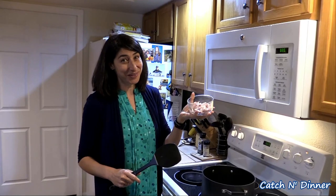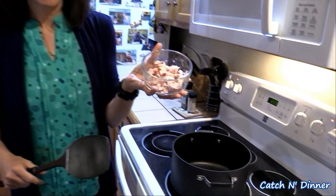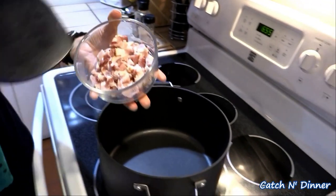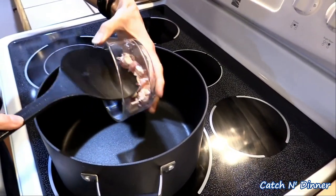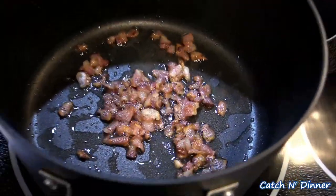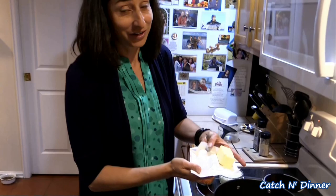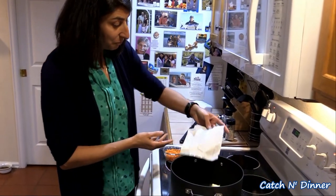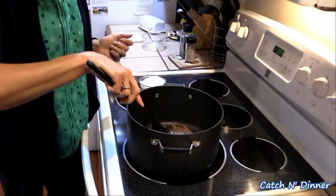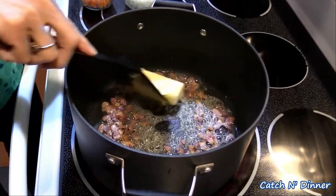Alright guys, we're ready for step number one. Step number one is to brown the bacon in a large saucepan over medium heat for about 5 minutes. So it's been 5 minutes. We are now adding our 5 tablespoons of butter into the pot, melting that butter in with the bacon.